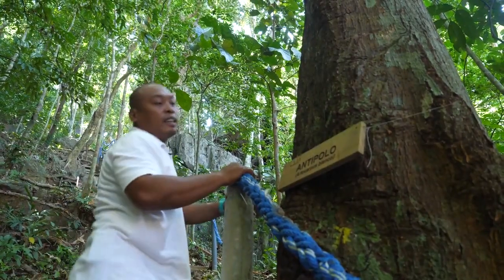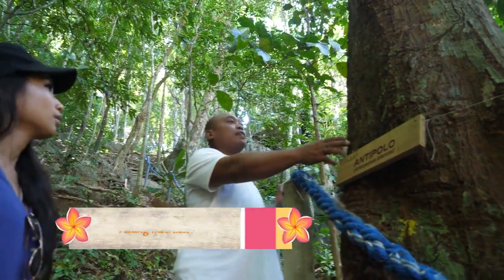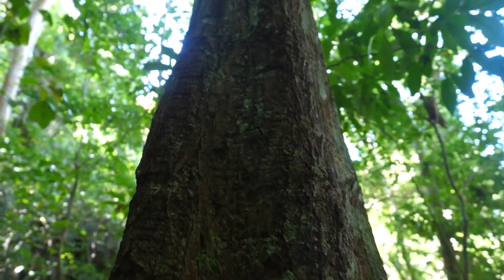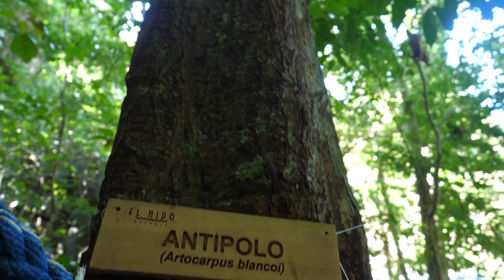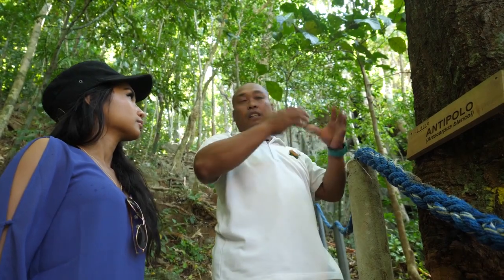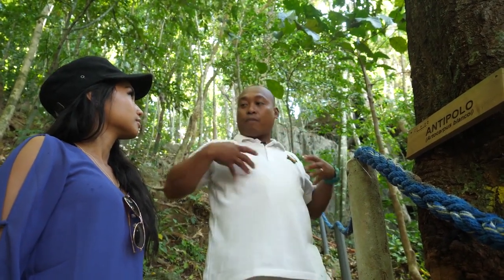So be careful. This one is an antipolo tree, or Artocarpus blancoi in scientific name. And the bark of this tree is used by our native people or indigenous people that live in the mountain as their clothing. So they get the bark of this tree, then smash it until the cotton-like fiber comes out, and it will make for their clothing.